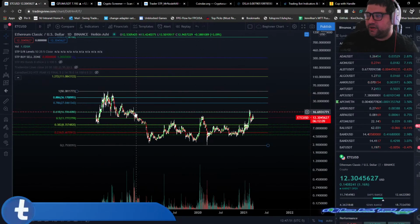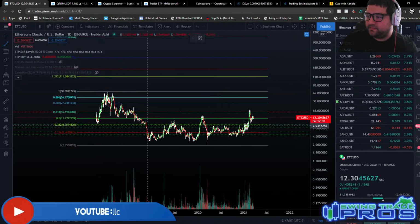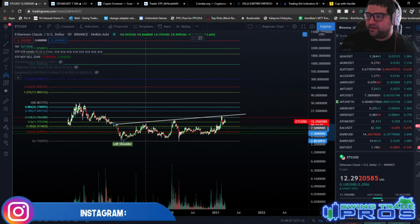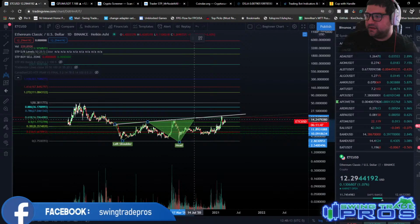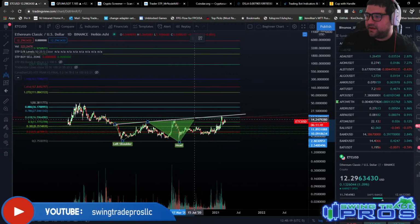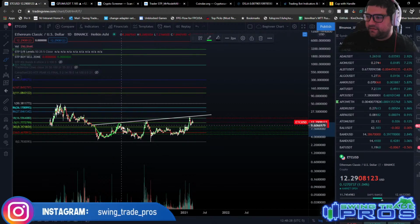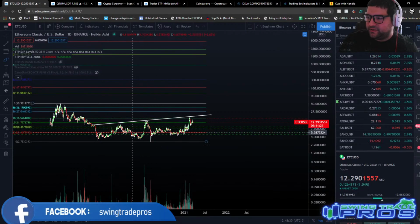So lots of accumulation happening here on Ethereum Classic. We could see definitely some sort of inverse head and shoulders pattern here that is in development, or is already developed, I should say. Except, yeah, maybe not. I don't know. You could see it kind of, right? You have this, and then you have this head formation, and then maybe one. It's kind of like a scuffed inverse head and shoulders pattern, but that's all right.